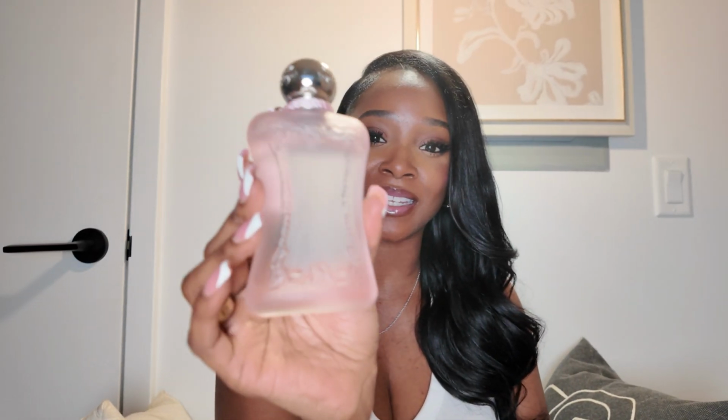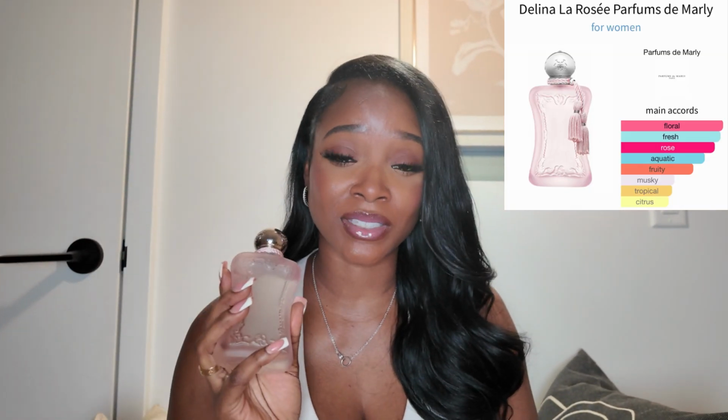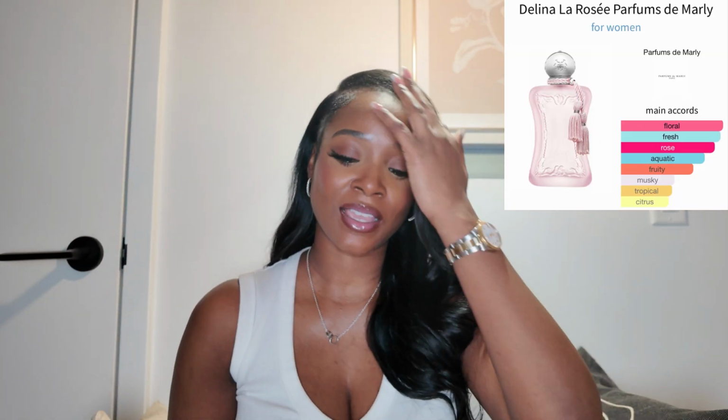First up is Delina La Roseé. This is my favorite from the entire Delina line. This one is fresh. One of my favorite drinks is a lychee martini, and yeah, this is true to the scent of a lychee. Then it has a watery peony and watery notes, and then Turkish rose. This is one of the most gorgeous rose scents, in my opinion. This is my favorite from the entire Delina line, followed by Delina Exclusive. But this one was love at first sniff, and I had to have a bottle.